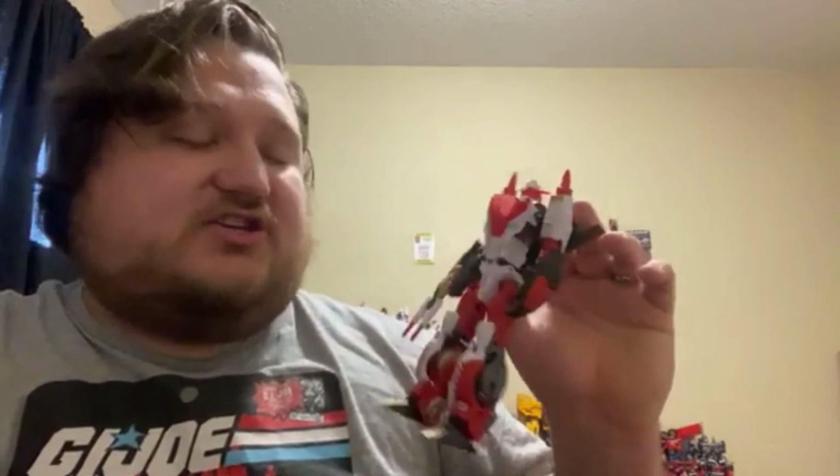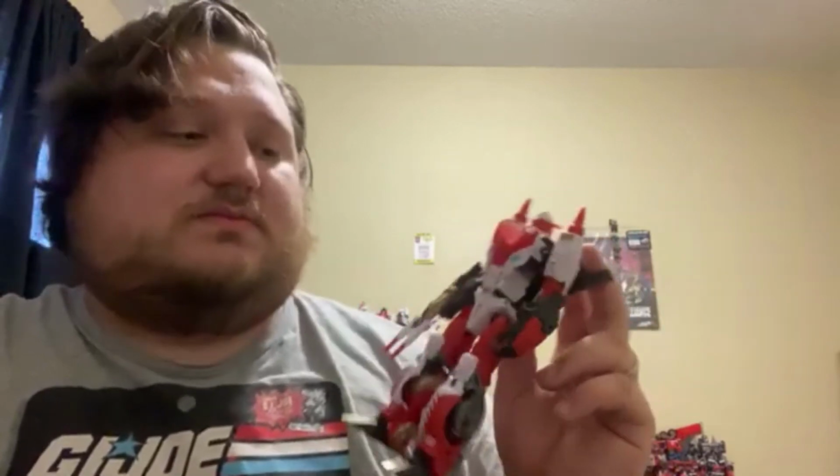Number 2 goes to another third-party figure, and if you guys have seen the review, you guys already know who it's going to be. It is Mastermind Creations Nitro, the Override that I have been longing for my collection. I gushed about her a lot in her review, but she's just great, guys. Incredible job, Mastermind Creations. I love her so much.